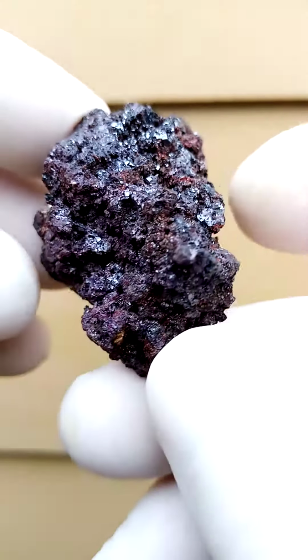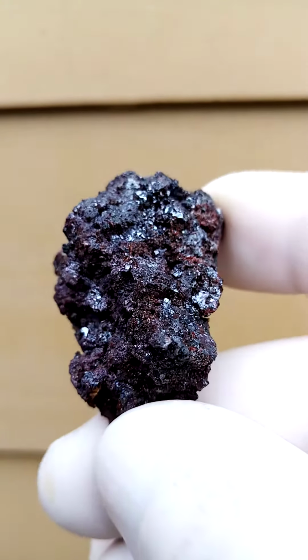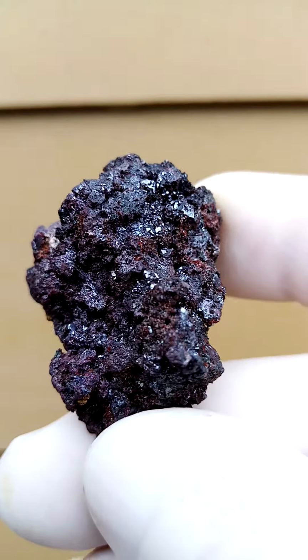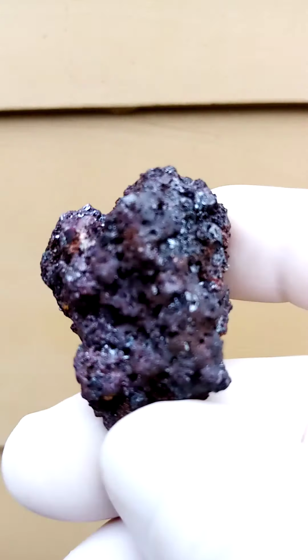This is from the old Tsumeb mine in Namibia. Now, in essence, the specimen is not all that attractive, yet it's pretty much a solid mass of cuprite. Now, the Tsumeb mine was pretty famous for its cuprite too.